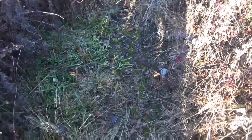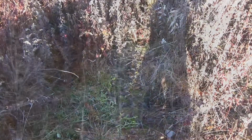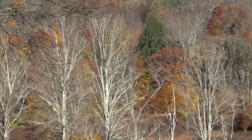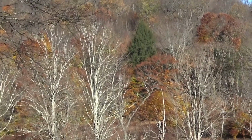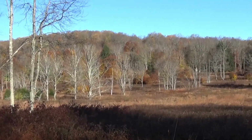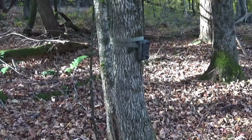Just found a huge buck bed. There's no fresh scat in it. I just blasted through all that pricker bushes. Stopped, take a break, and I looked back, and there was a huge deer running on the far side of the valley. Big deer. I am way back here. And I just found a trail camera.